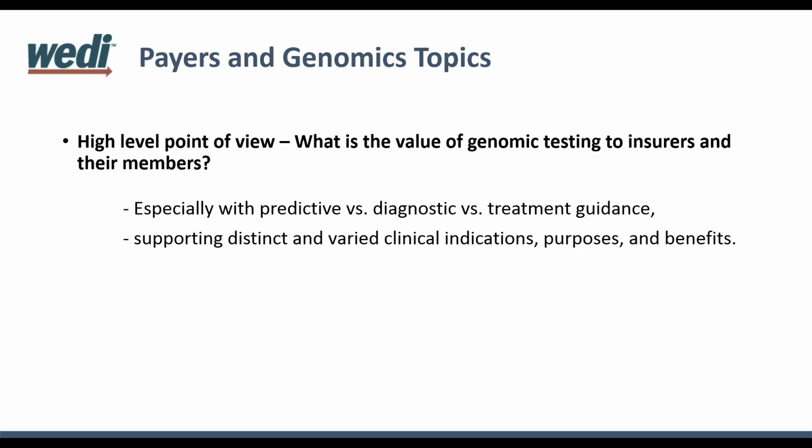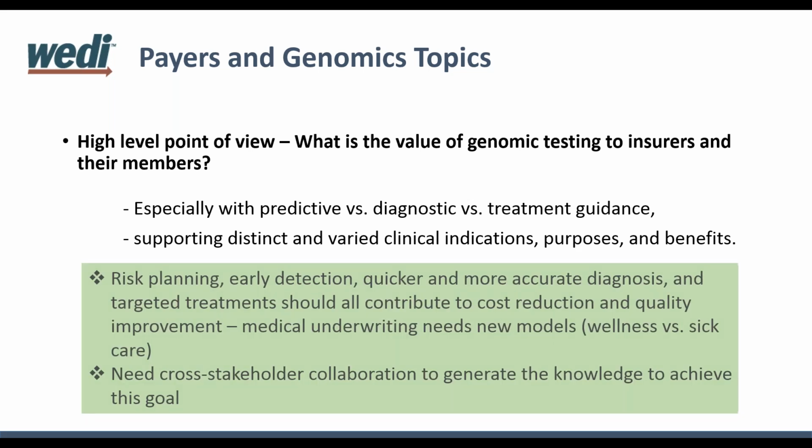Especially now that we've got a lot of clinical guidance to help us use testing for predictive, diagnostic and treatment purposes. And it supports, like we've already shown, a lot of different clinical indications and benefits to the patient. So if our thinking starts going in that direction, then here's where I think we can go with that. And you'll see on these next slides these green boxes. This is Grant's crazy ideas. So you can take it for what it's worth here.